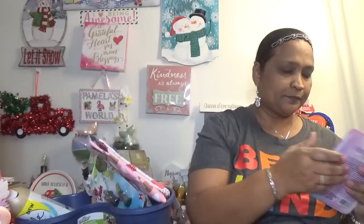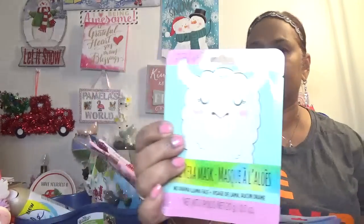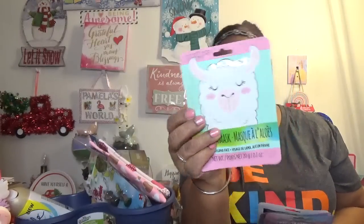Okay, and I also picked up some more masks. And these masks were absolutely stunning. This is, I can't read what it says, aloe vera mask, no drama llama face mask, Greenbrier product, no drama llama, don't bring your drama here, llama. And then I picked up this one, the Coconut Mask Animal Panda Face.